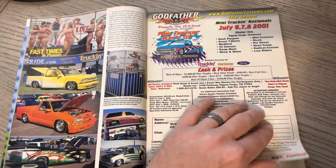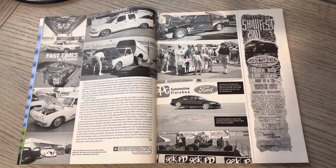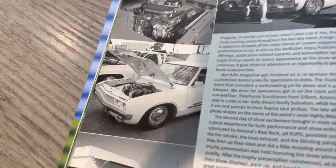Pretty certain Street Boutique built. Here you can see a 2001 Showfest ad. Here you get continued coverage, including the cover truck that we saw. Still some old school trucks here you can see there and here.